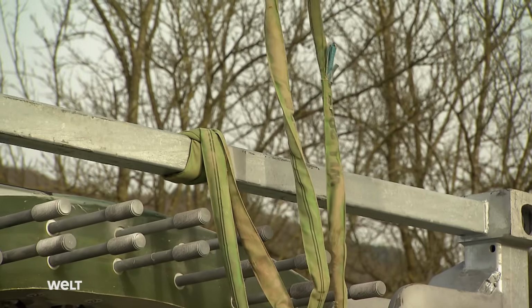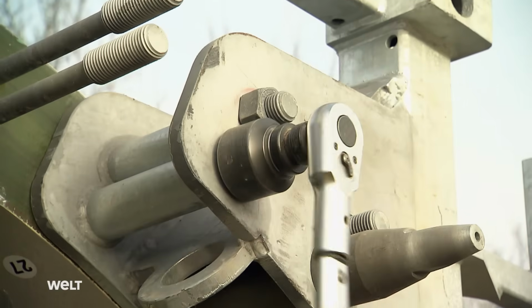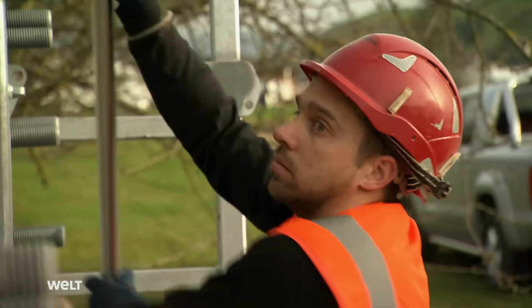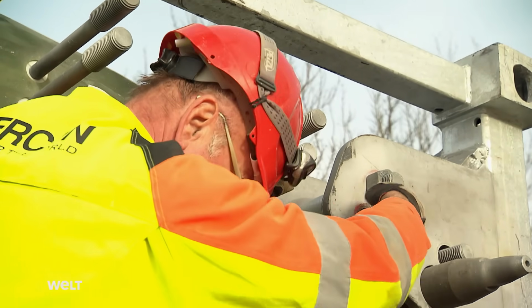Good, stop. Mario Horvath uses a wheel loader to raise the transport frame and unscrews the enormous nuts from the threaded rods together with a colleague. Then the frame has to be removed from the studs.